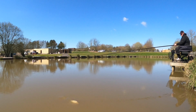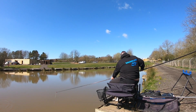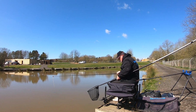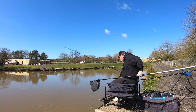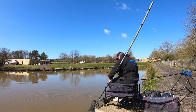There we go, a nice little dink again. Fish number 2. Keep the pole nice and low like I say in all my videos. And what have we got this time? Another little stocky. Tiny little common this time. But hooks come out in the net. So a tiny little stocky, about 4 ounces.